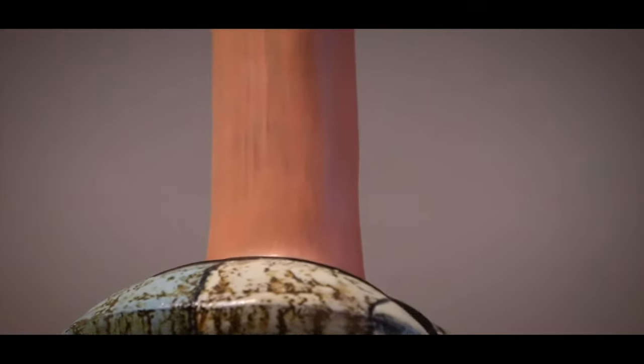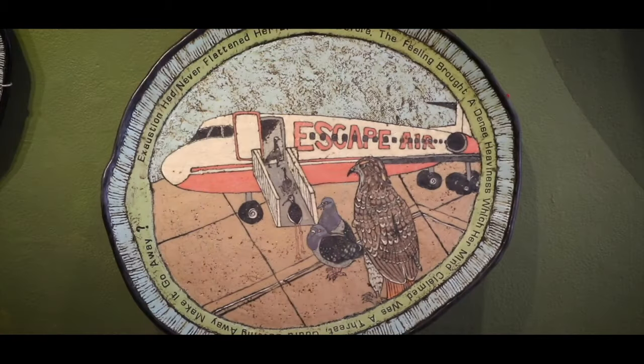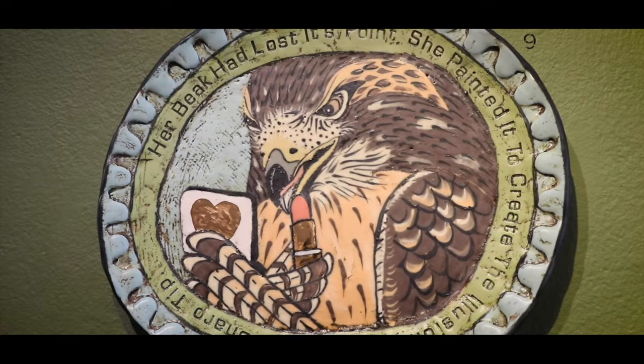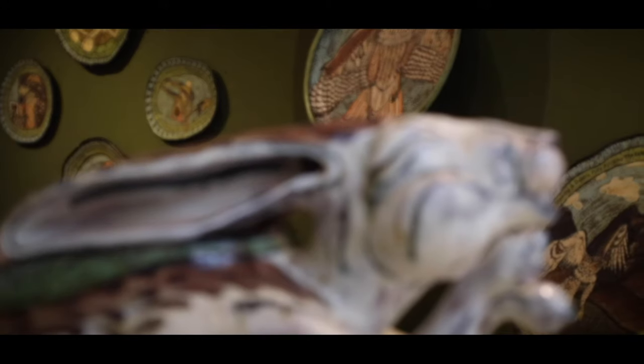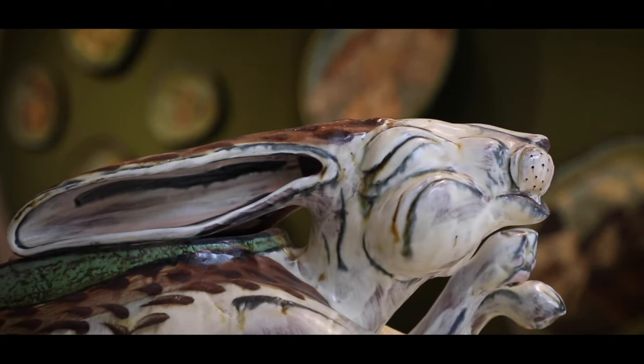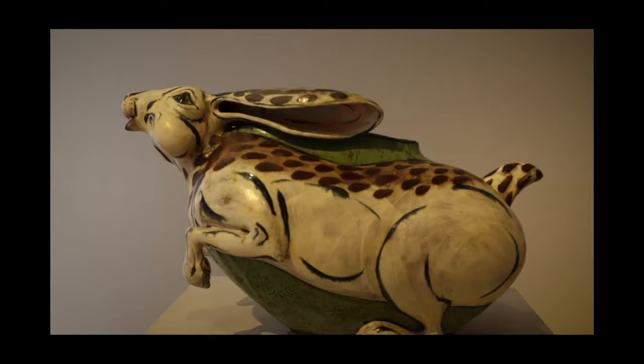And this show features two bodies of work that kind of explore her transformational process at her midlife. We have a wonderful plate series that shows the mythology of a hawk that Lisa has kind of established herself. And then there's a wonderful series of rabbits that are in motion. So the sculptures are moving through space and time.